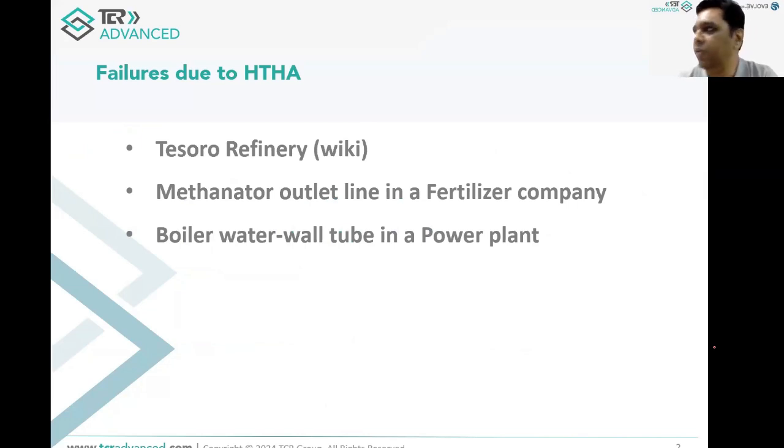HTHA was found. The latest one that had a very severe problem was from Tesoro Refinery, and it's the source from Wikipedia. Of course, there were news reports about it, located in Washington, USA. Some casualties were there, and it ended up with $39 million worth of compensation for the persons in the public, and it was because of the HTHA, that is high temperature hydrogen attack.